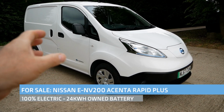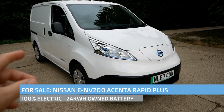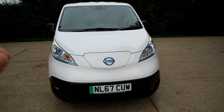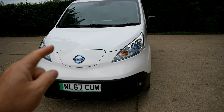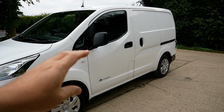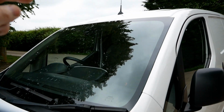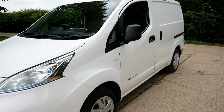So here we have another Nissan E-NV200 electric van for sale. This is a 2017 Acenta Rapid Plus, and what that means is it's got the DC rapid charging. It's also got the upgraded 6.6 kilowatt AC charger, and this has a 24 kilowatt hour battery pack, and the battery is owned. Being a slightly later model, it's also got the sensor up there in the windscreen, so it's got the automatic lights and automatic wipers.